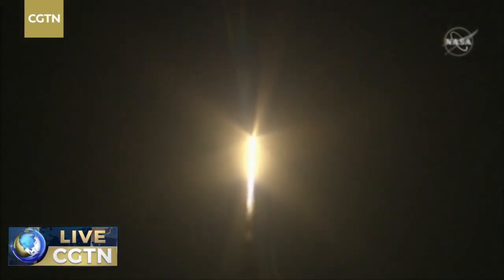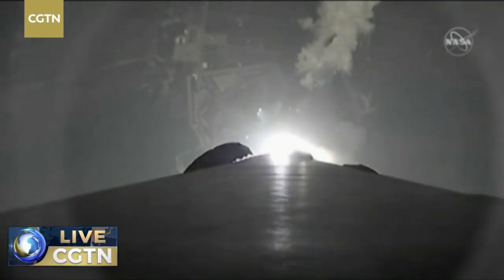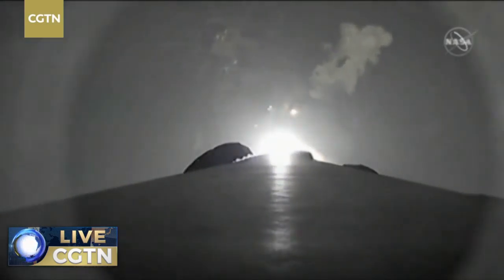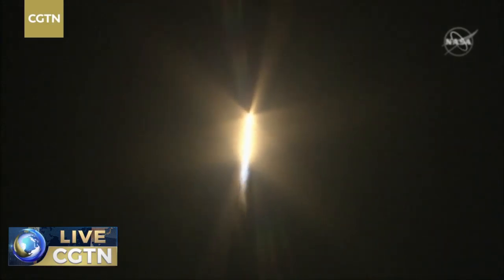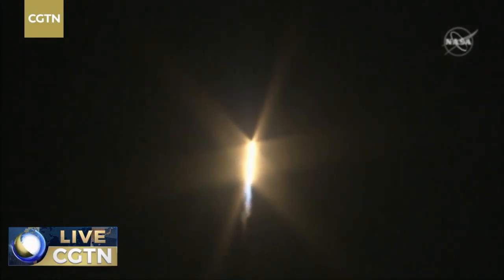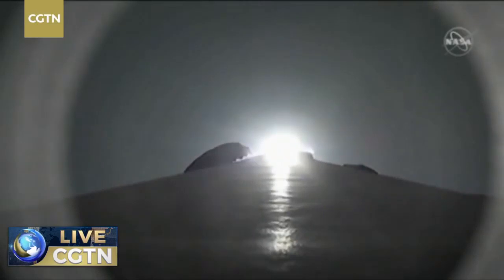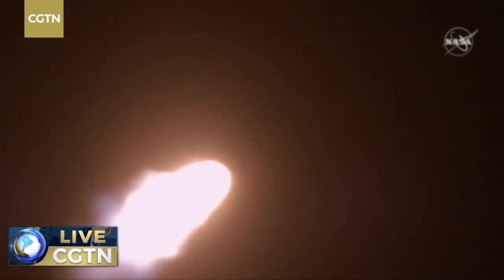So the vehicle begins pitching downrange to get into its proper ascent for orbit. Falcon 9 is looking good. 2 million pounds of thrust as it goes into space. Coming up in just a few seconds, it will experience its maximum amount of force on the rocket. That'll happen at 1 minute and 18 seconds.